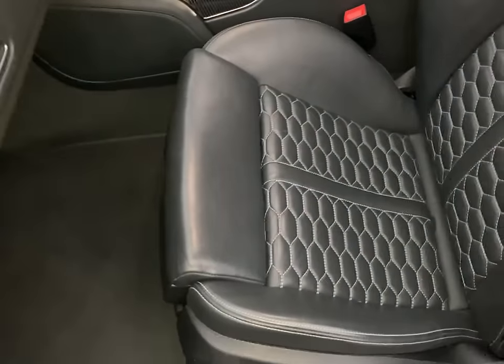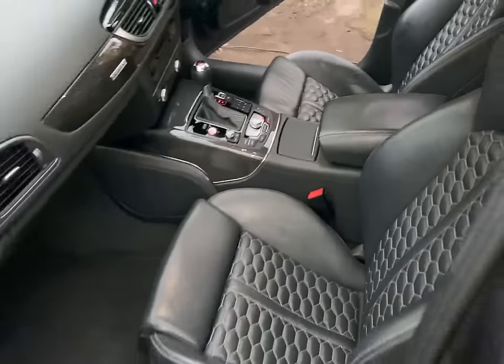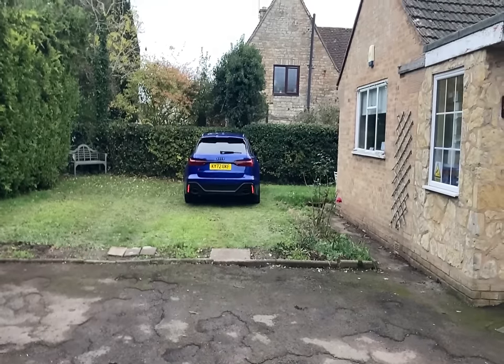Inside though, coming up really well. I can't believe how well this car's worn. It's got 75,000 miles on the clock. It's gorgeous, but is it more gorgeous than that? Well, we shall find out.